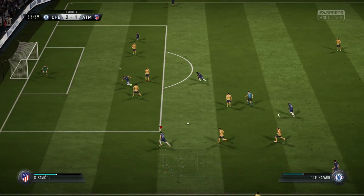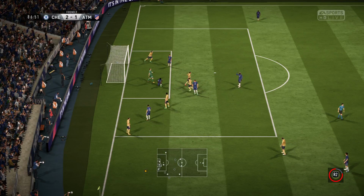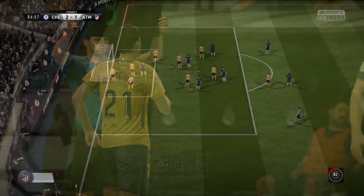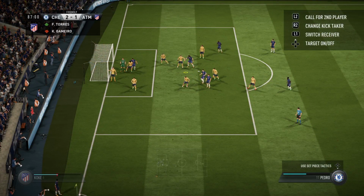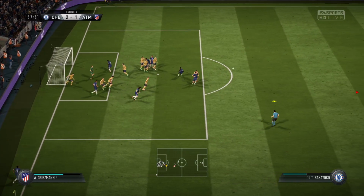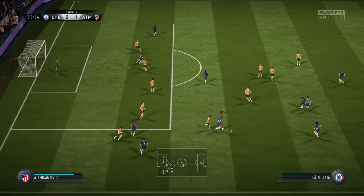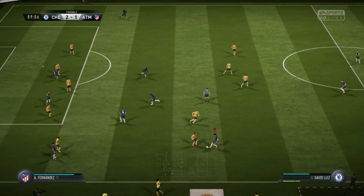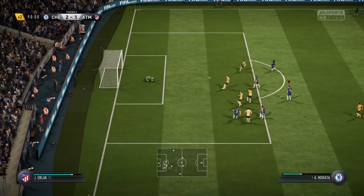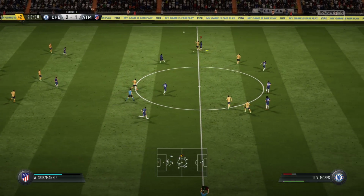Marcos Alonso. Hazard. Well, it's out for a corner. Well, this is the time where the managers really earn their money. It's going to be an alteration to try and improve the team. Into the middle from Pedro. Defended well. David Luiz. Alvaro Morata. He's got his shot off now. Well, no scraps for the attackers to feed on from the goalkeeper that time. Hung on to the ball well.